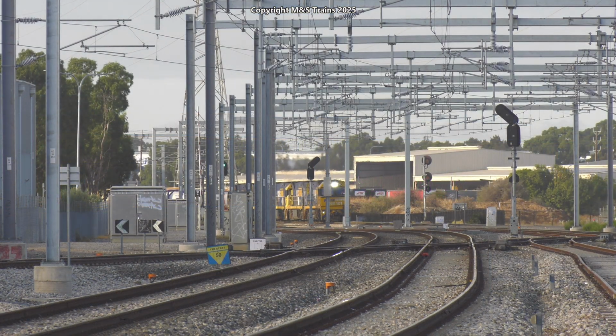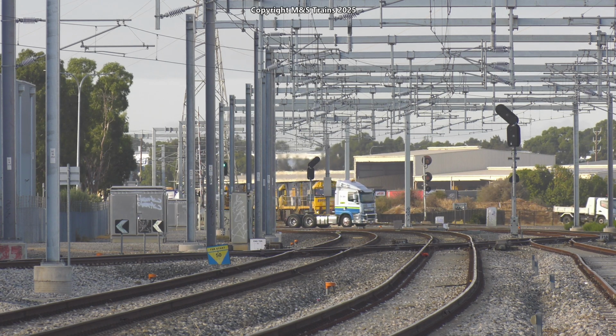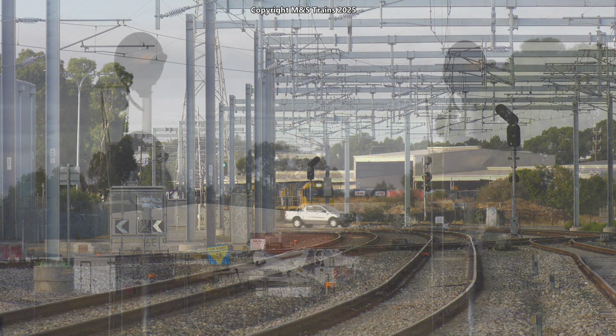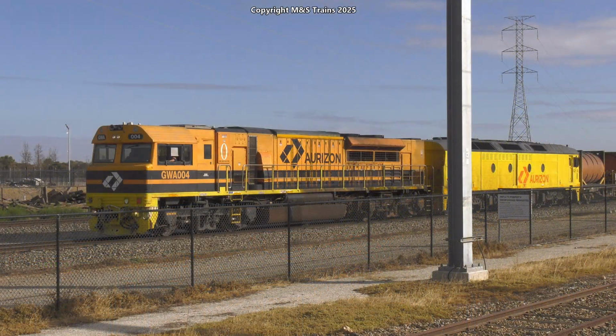Pacific National operates the Adelaide Freight Terminal and is currently the reason for the Aurizon Intermodal's hold-up, with shunting occurring out of the northern end and a late intermodal to Melbourne blocking the yard. But finally, after around an hour wait at Dry Creek, the last Aurizon intermodal from Darwin to the AFT receives a signal to continue south to the terminal.